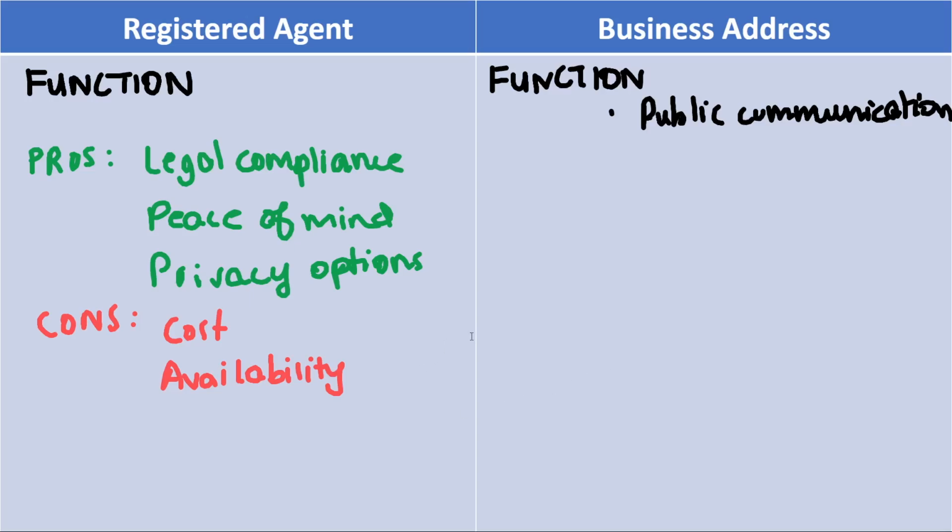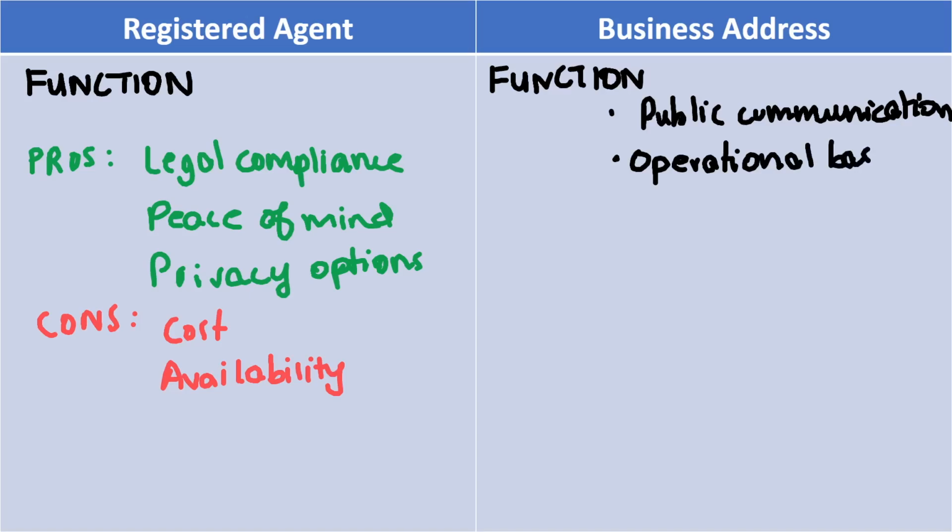The next one we have is operational base. It serves as the central location for receiving business mail, packages, and potentially even clients or customers depending on your business model. The next one we have is legal significance.